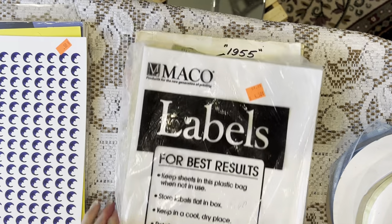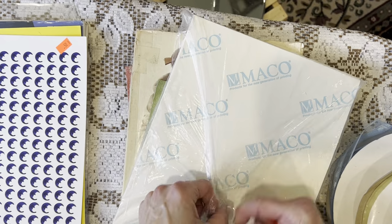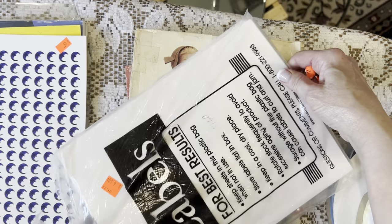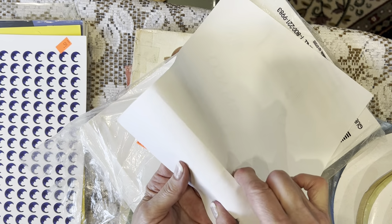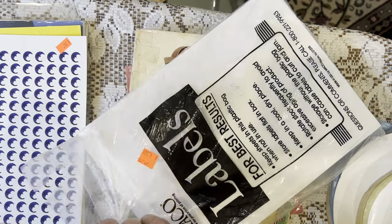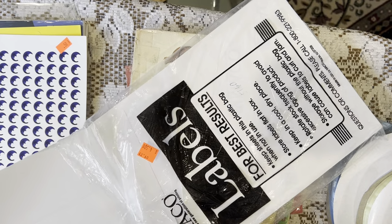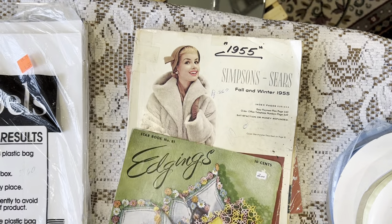Now this is labels. I've never heard of this brand. So maybe let's see what this is. Sorry for any shaking, but you know, they don't make those ironing boards. Okay, so they're basically two and a half by 1 inch. I also did a video in the 100-day series about some of the uses for these types of office supplies. You can stamp on them, stencil them, print on them, you name it, you can do it.